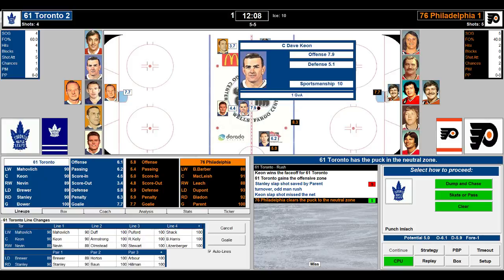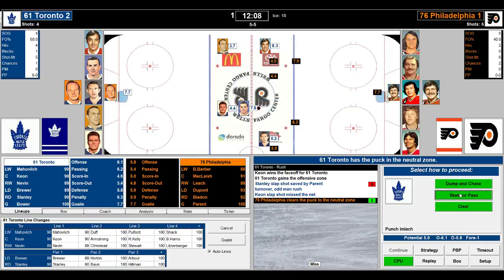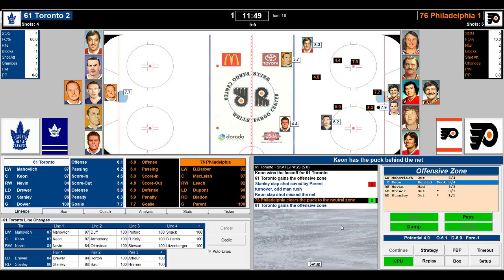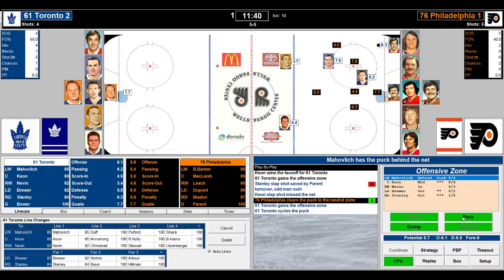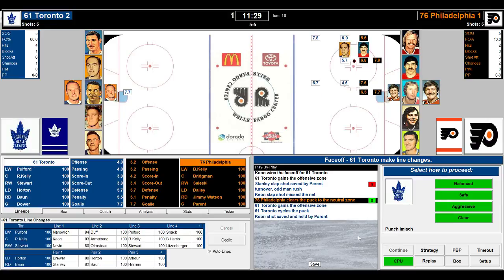Kean, the centerman, comes up with it. Toronto's going to try to skate it into the Flyers zone. They do gain the zone, and they get it down low behind the net to Kean. Kean will reset the offense. Malovich now with the puck. He's got Kean in the middle. They're trying to get it to Kean. Kean shot saved by Parent.